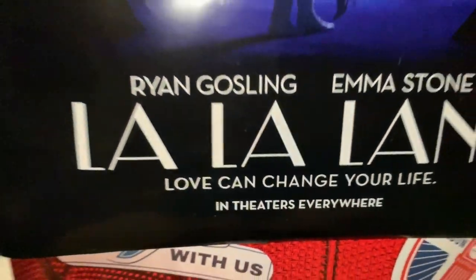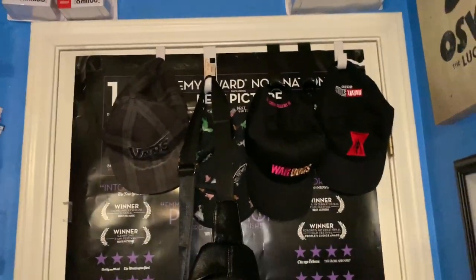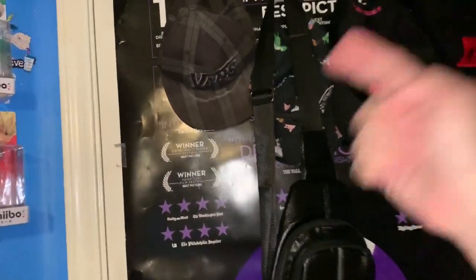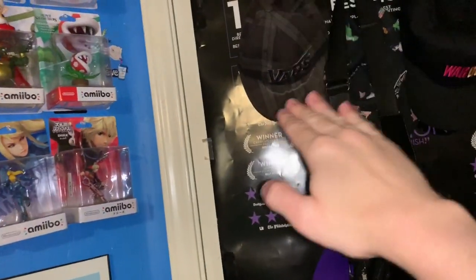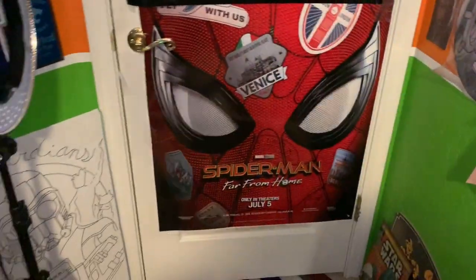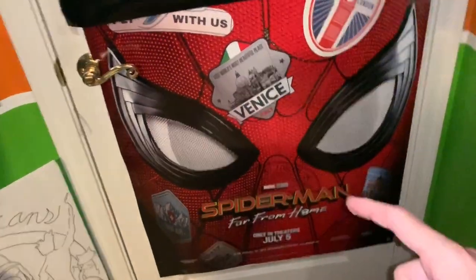Let's close this beautiful door and see that magical La La Land poster with my little fanny pack. Don't ask why. I got all my hats right there. My Black Widow hat that, of course, I got from San Diego Comic Con. A War Dogs hat. Toy Story Vans hat. A Vans hat, like my first Vans hat ever. But we do have the La La Land poster right here. Spider-Man Far From Home. I love this movie to death. I'm so happy with it. I'm happy that I actually picked up the poster because I almost didn't.